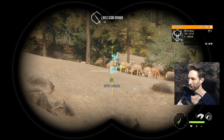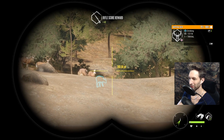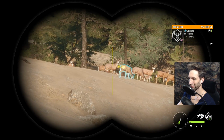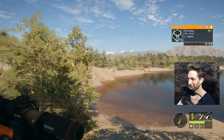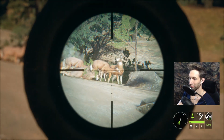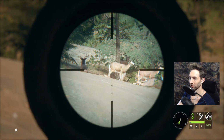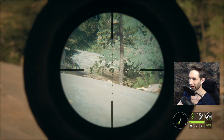That buck there is pretty impressive, but he's just not really all that. Guess we'll take down this one and then maybe this one. I don't know. It's all I can see for decent ones, and they're not even that decent, to tell you the truth. But we dropped both of them. Let's see if there happens to be another giant in the back here somewhere.